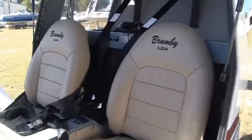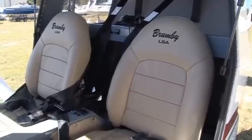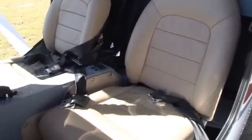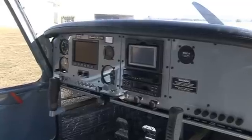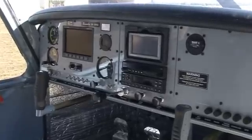The Brumby is a reasonably comfortable plane. It's quite roomy to sit in. It's got plenty of space around it. The seats are a leather finish, they're a good finish. We've got a fairly basic dash put in ours, but you can of course get your glass cockpits if you want to go that way, and it all depends how much you want to pay.